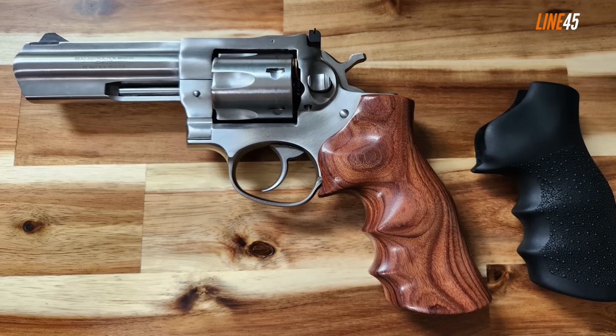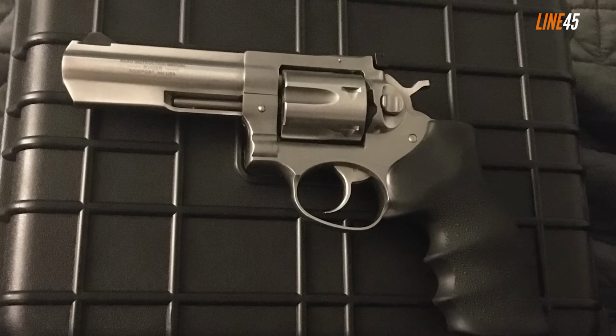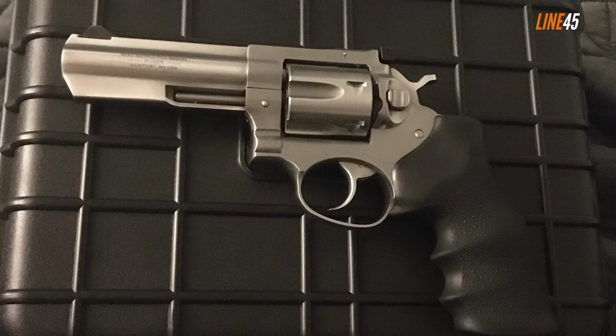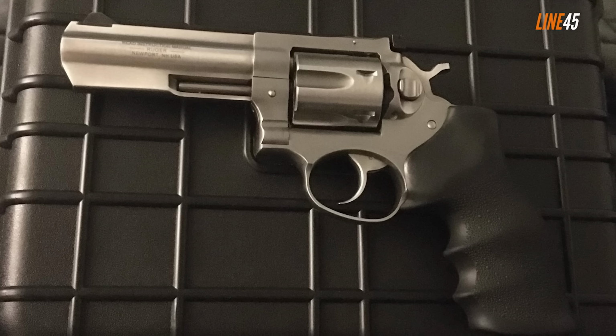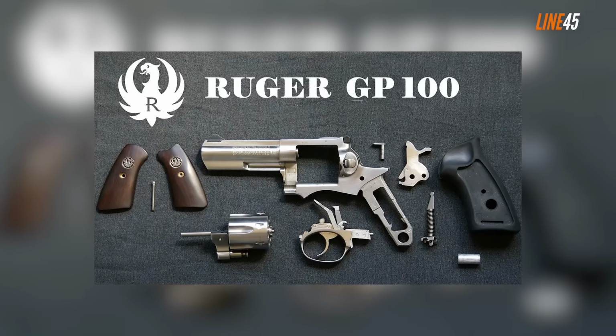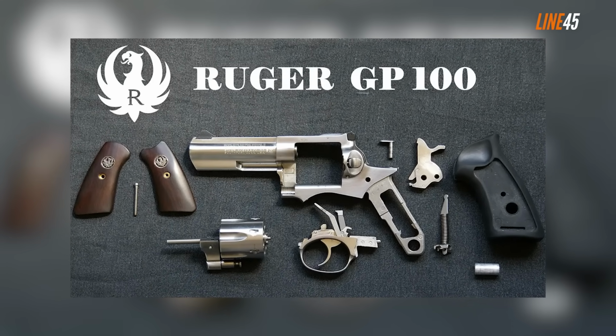overall accuracy and controllability. Its barrel also sports a rugged construction. It's cold hammer forged and handles high temperatures and extensive use. On top of it is its adjustable rear sights and fixed or fiber optic front sight. These sights are easy to zero, given that the GP100 has a manageable recoil.